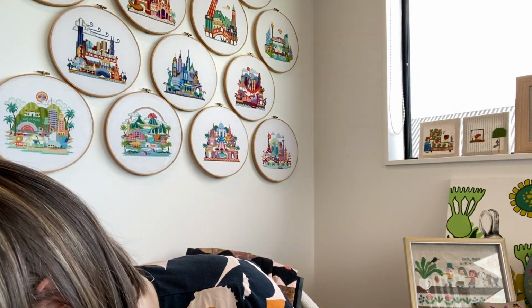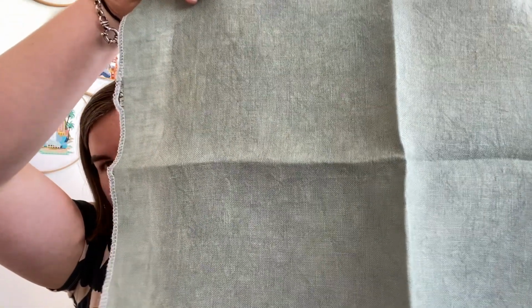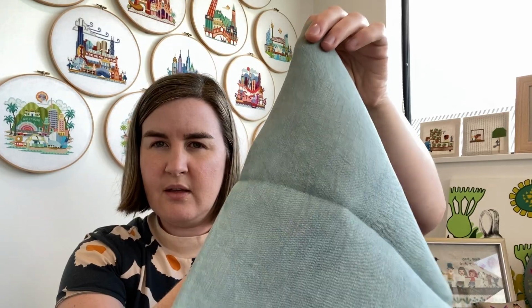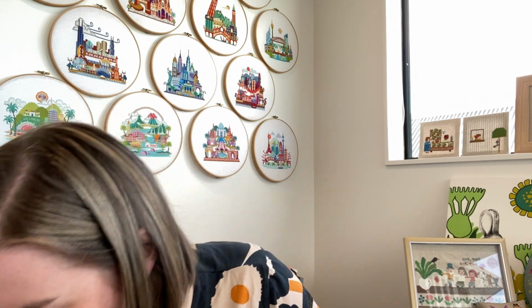Just that one there, and I got another eucalyptus one as well. This is the same fabric that I'm stitching the Afternoon and Fall on. This is a 36 count, so it's slightly higher count than my other piece. It's a beautiful colour. Just got a fat eighth of it. It's very hard to get the bluey colour right, as it looks a bit grey sometimes. But yeah, love that one.